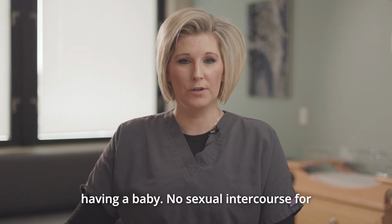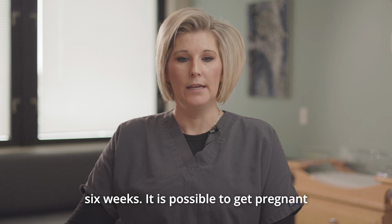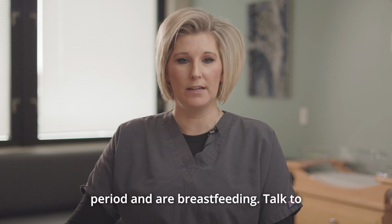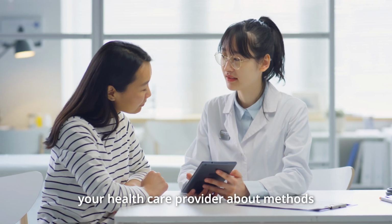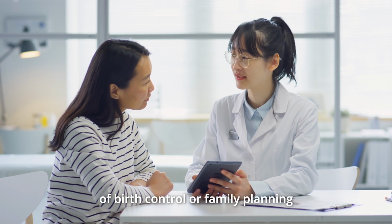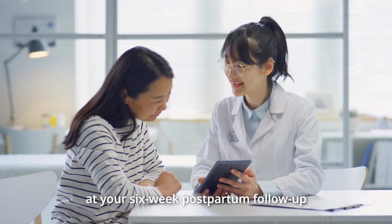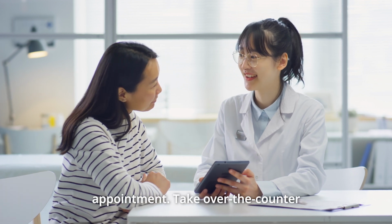No sexual intercourse for 6 weeks. It is possible to get pregnant and ovulate even if you do not have a period and are breastfeeding. Talk to your healthcare provider about methods of birth control or family planning at your 6-week postpartum follow-up appointment.